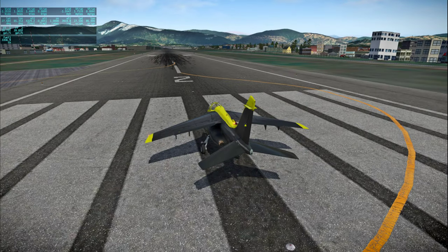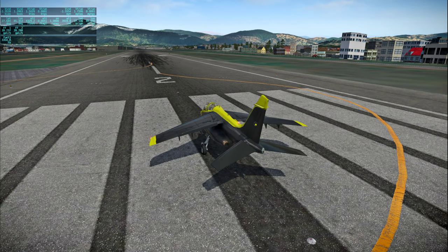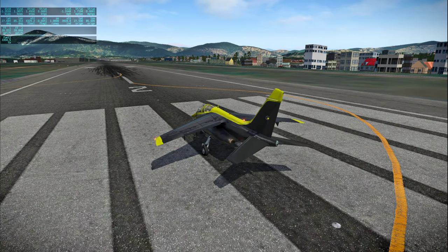Now, last time, of course, I crashed in the Sepecat Jaguar, and I partly blamed that hump right in front of us. I haven't figured out how to even that out. And yeah, so this has to take off ahead of that, obviously, and thankfully it should have a short takeoff run, but we're gonna find out.